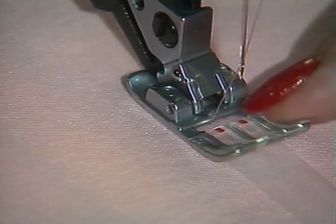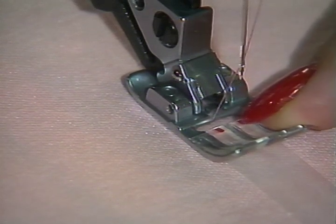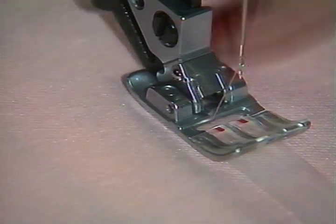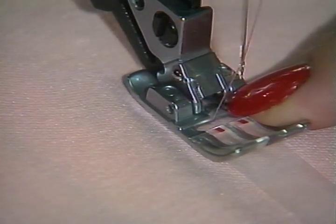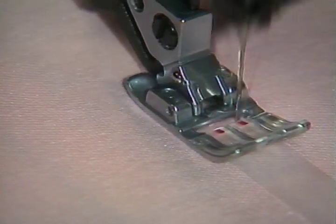Let's see how this works. First, I'll take a few stitches into the fabric to secure the elastic. I'll hold on to the thread in the back until the fabric is well under the foot. Now I'm stretching the elastic in the front and attaching it to my fabric like this.